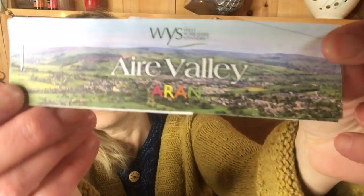It is West Yorkshire Spinners. Here's the band, Air Valley, and let me get my glasses on. 200 meters, 219 yards, 75% wool and 25% nylon. And this was made in Yorkshire by West Yorkshire Spinners in England. So yeah, and I have 3 balls. So just enough to make this beautiful shawl.